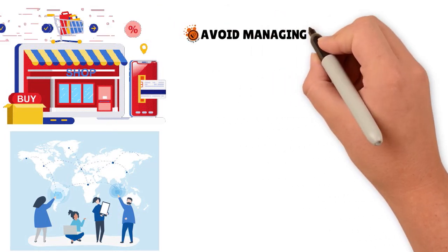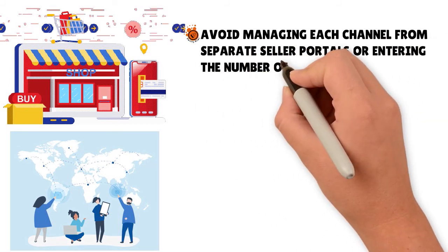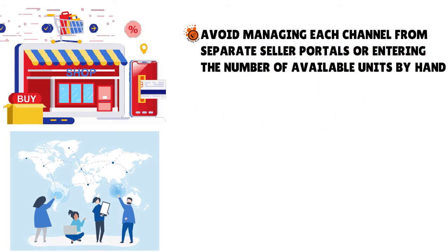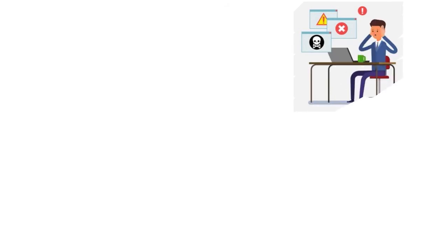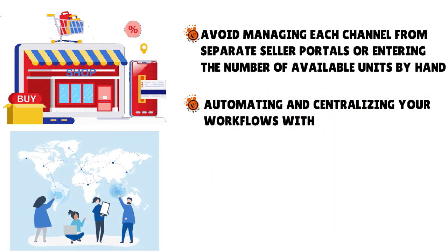And avoid managing each channel from separate seller portals or entering the number of available units by hand. Manual integration is not going to help you scale your business. Besides being inefficient, these tactics will leave you vulnerable to human errors, overselling, and or shipping delays from forgotten or miscommunicated orders. Alternatively, you can actually consider automating and centralizing your workflows with a commerce operations management or COM system. There are many of them there.